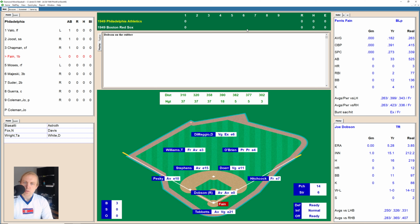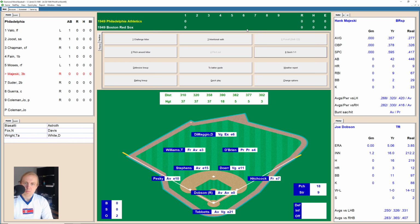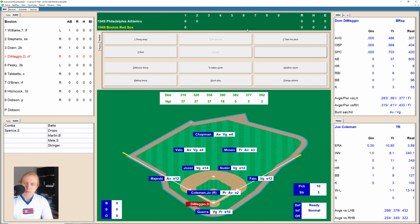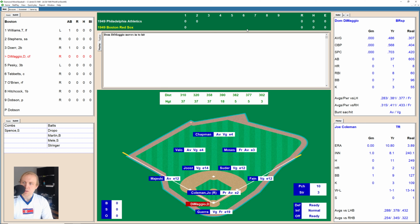Fain up there now, 3-0 the count on him. And there's a fastball in there for a strike, 3-1 now. There's a little ground ball over to Stephens at short, and he makes the play at first, 1 away. Here comes Wally Moses. And there's a pitch in there, but it's just a little bit low. And then there's a ground ball over to Stephens at short, and he makes the play at first, 2 away. And here comes Hank Majeski. There's a little pop-up over to Hitchcock at first, and he makes the play, and we go to the bottom of the second inning.